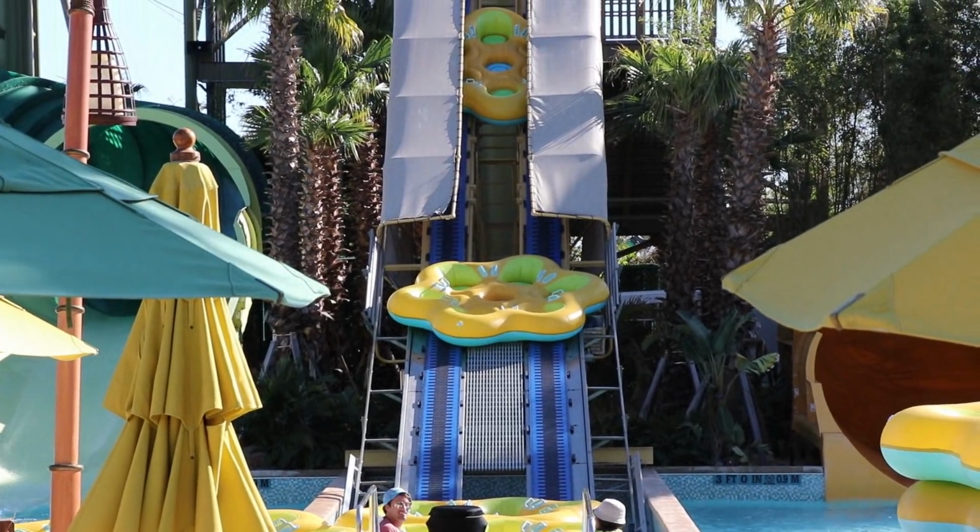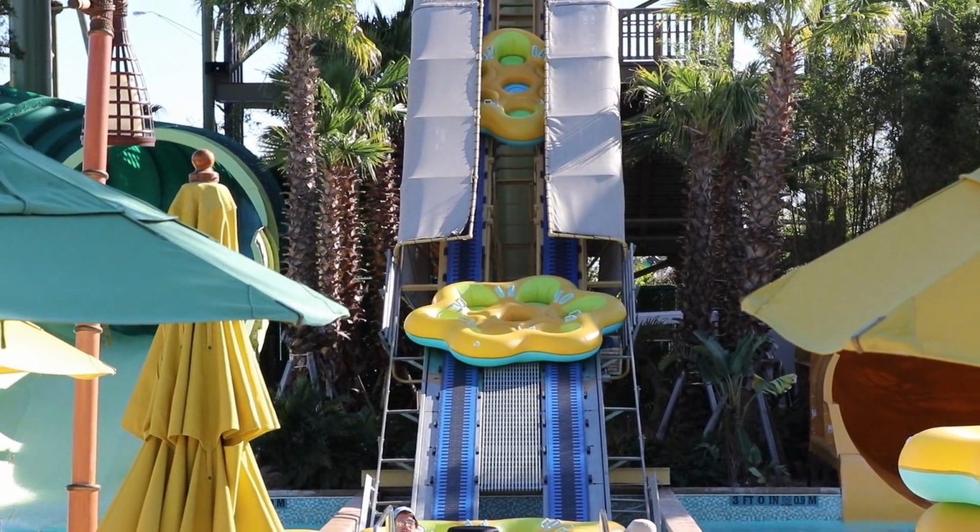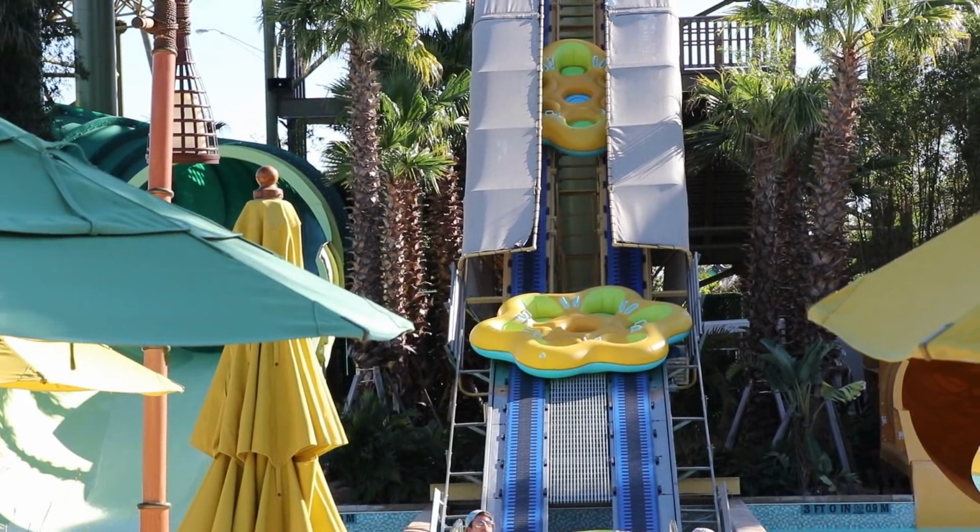Now it looks like they have accommodated the bigger people, and now the seats are a little bit lower down, which probably should make for a more comfortable ride.